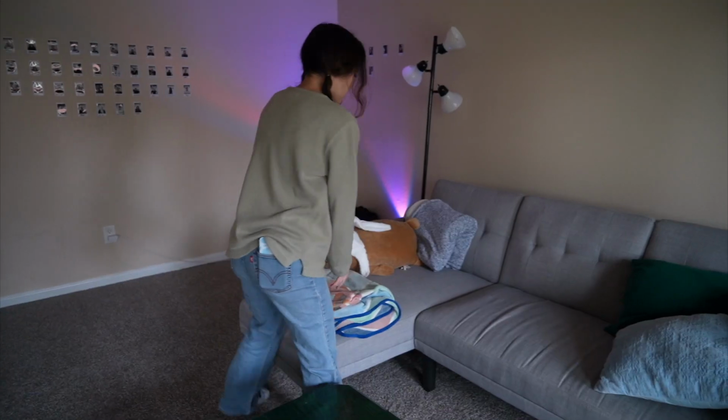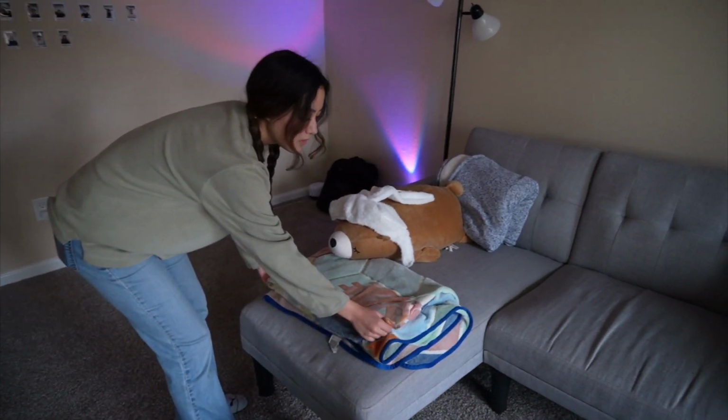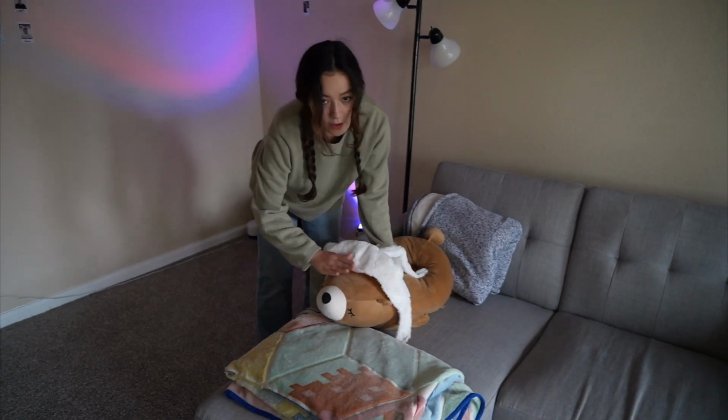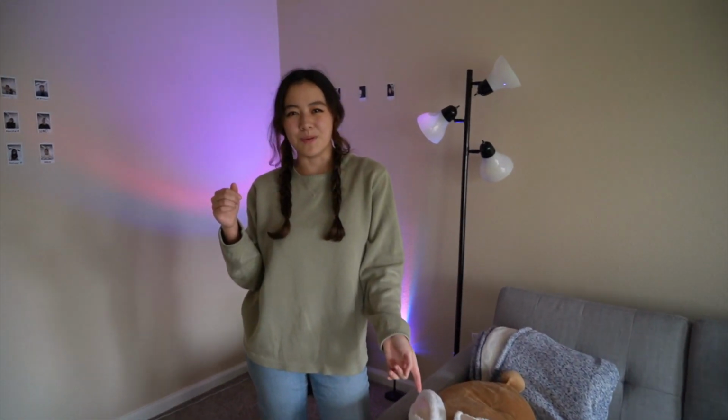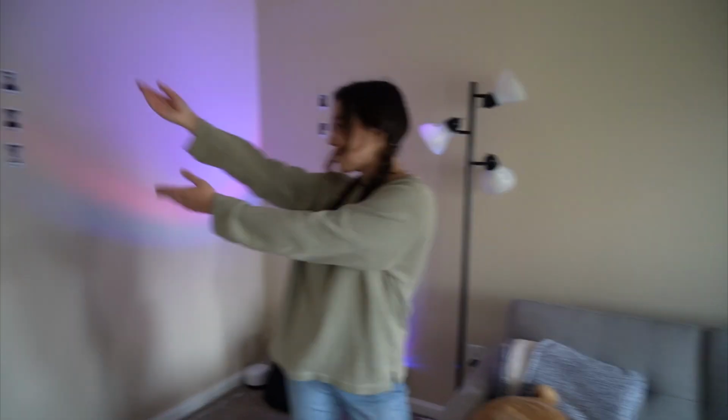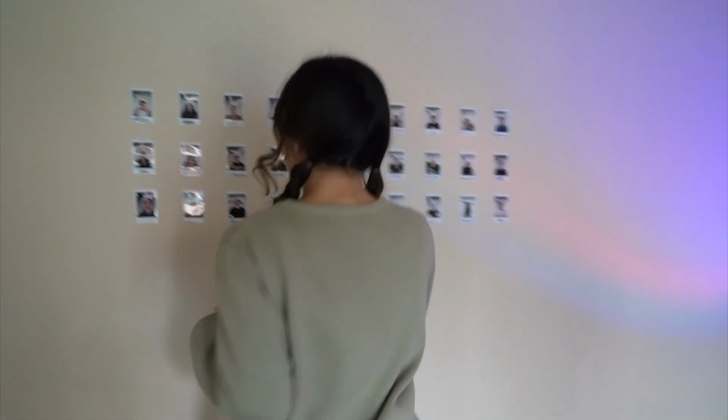Pillows, blankets. This is my favorite creeper blanket that used to be in my old bedroom. This is my bear that's named Dog. And we've got some bunny ears here. And you might be wondering, why are those bunny ears in here? It's actually because of this wonderful wall. Let me show you around.